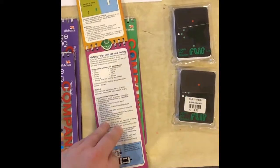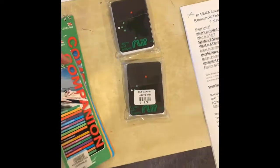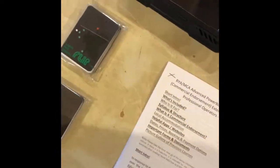Depends on how much pre-experience you have and how rusty you are, I would say, as many people are before they come along, and that's why they do this special extended course. And some flip cards there as well.